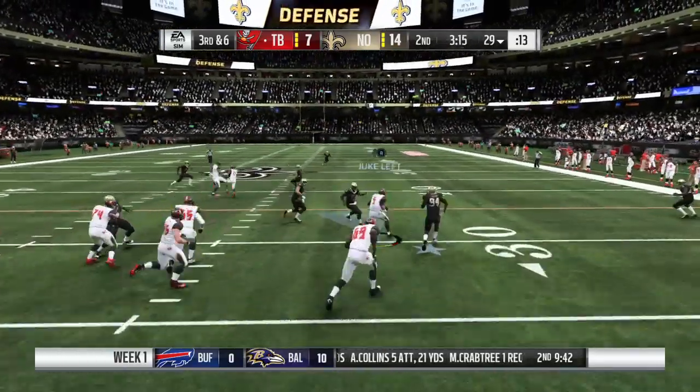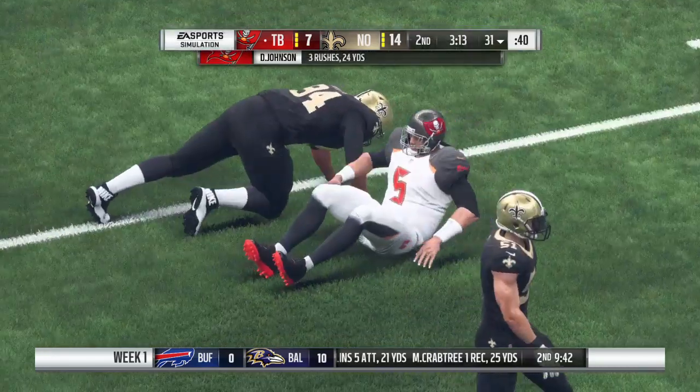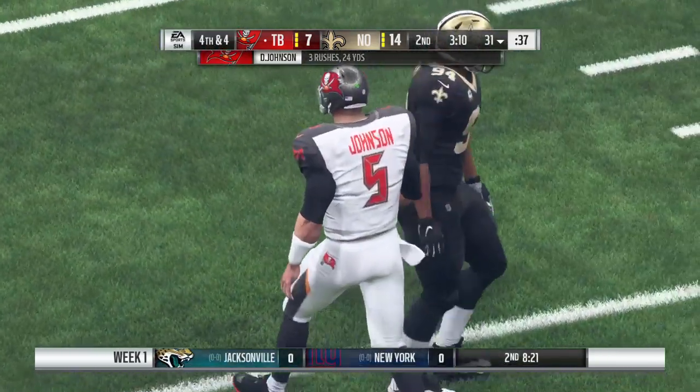Back to throw. Johnson. And the spin looked pretty, but more for style points as the real estate evaporated quickly there.